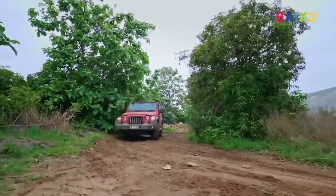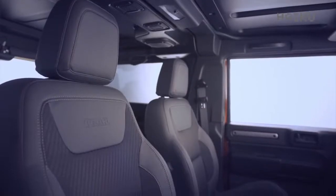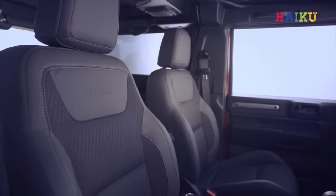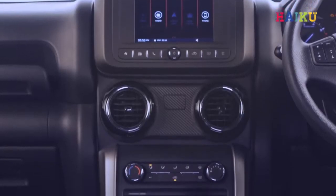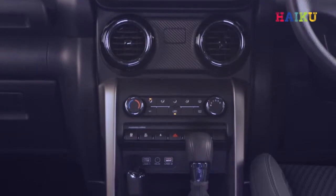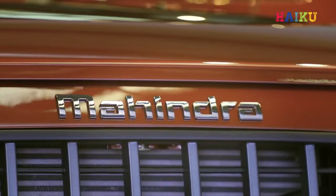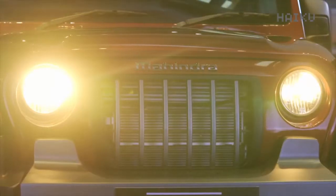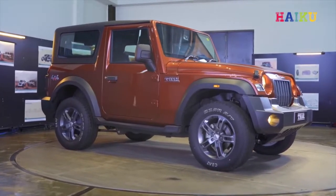And yet, it offers a fair degree of creature comforts as well. It has a nicely designed cabin with air conditioning, power steering, power windows, power mirrors. It gets a touchscreen infotainment system with off-road gauges, and better still, it's also all waterproof, just in case you take the top off and get drenched in the rain. There are variants with a fixed soft top, a convertible soft top and a hard top, which can also be removed if you want.